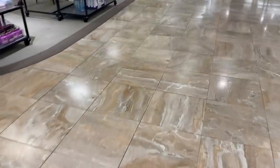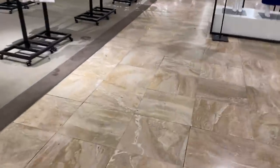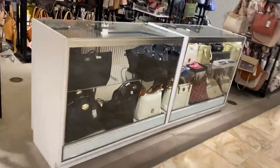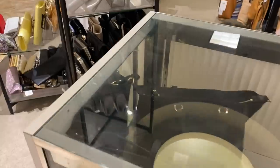We're just gonna see what they have for handbags, because the other location had a markdown, and we're just gonna see what they have here, if there are any designer handbag markdowns, just how I got lucky with the Tory Burch handbags. So they have all these, oh, they have a Ferragamo tote. Lovely.